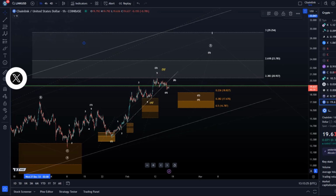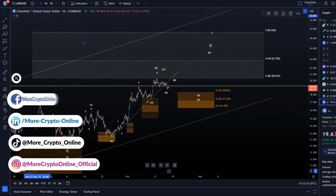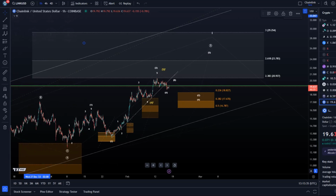The LINK chart is now likely in this wave 4 correction. I think we saw that already. Did we see it start already in the last video? I'm not sure, but we were certainly watching for it. I'm not sure if we had the trend line broken already in the last video. I think we have. Anyway, as soon as this trend line breaks, it could be an indication that this fourth wave that we've been watching for in the white count, which is the primary scenario, is unfolding.